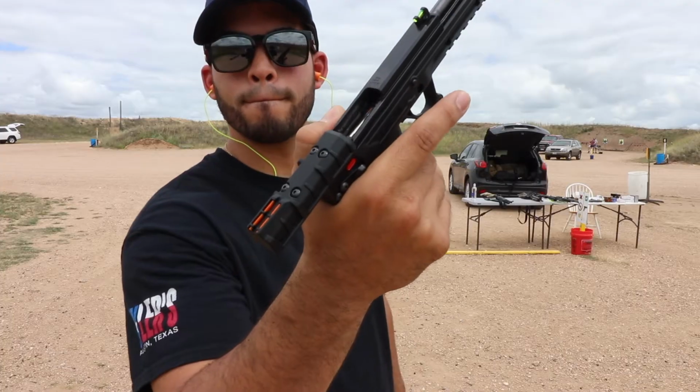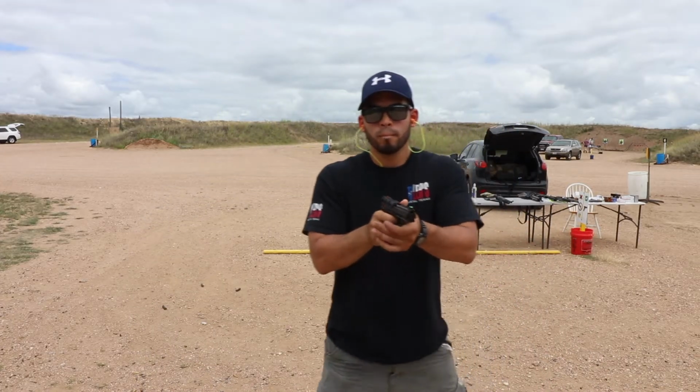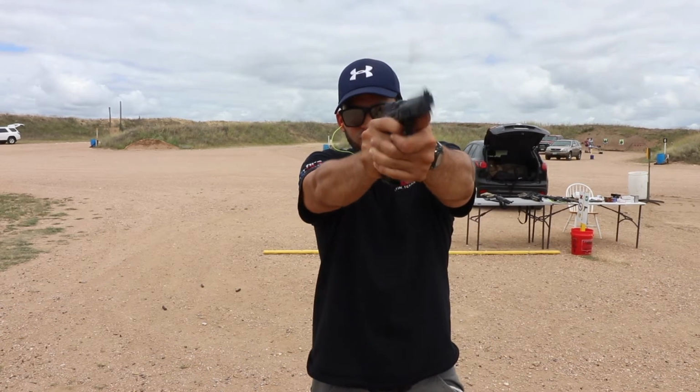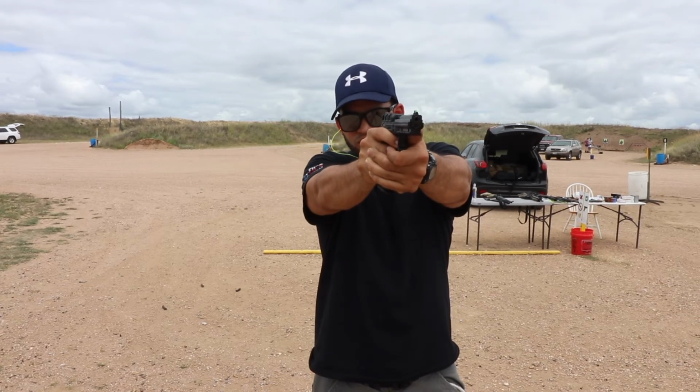The Kel-Tec PMR30 looks like a full-size pistol, but it can hold 30 rounds, and that's the same amount of rounds that my AR-15 can hold. And it feels so light that it weighs almost as much as my concealed carry pistol. This is a little bit old pistol. It came out in 2010, but it's super interesting, and that is the reason why I want to review this gun.